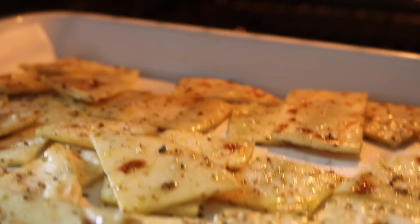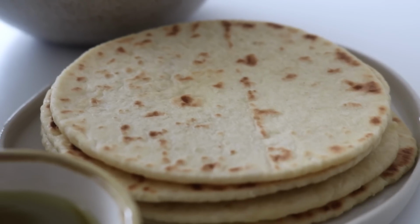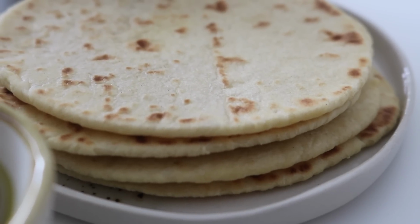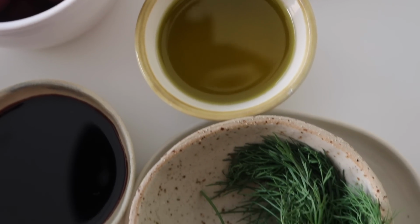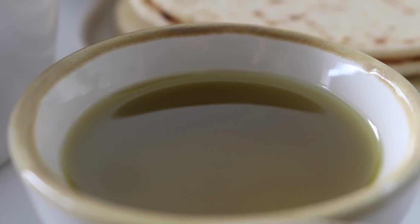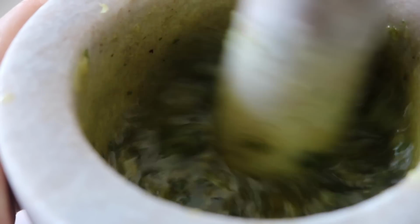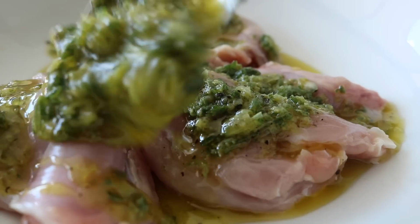A key element in a fattoush are the toasted flatbreads. You can use pita bread, but it's just essential for the texture and for the flavor of this salad. The dressing will consist of ingredients like extra virgin olive oil. Maybe get a spicy, peppery, strong kind of olive oil if you can. We're also going to be using some pomegranate molasses, which is just going to add a really beautiful sweet hint to the dressing. Of course, we're going to need something acidic in the dressing, so we're going to be using some lemons.